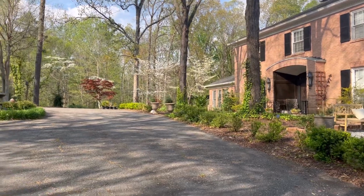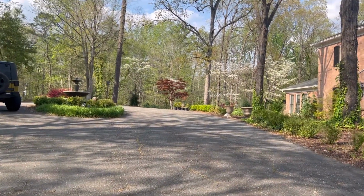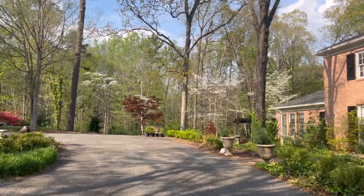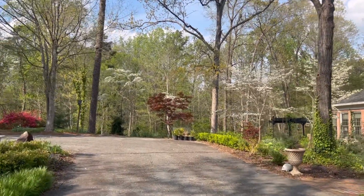So it's always exciting when I can show off my garden and show off how far it's come. It's a labor of love. But isn't that gorgeous?